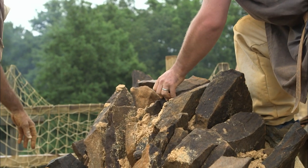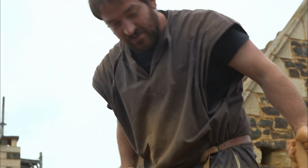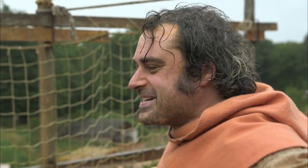Finally, the last stone is in place. You can check that it's already good. Yeah. If it wasn't, the former couldn't resist it. That is trust.